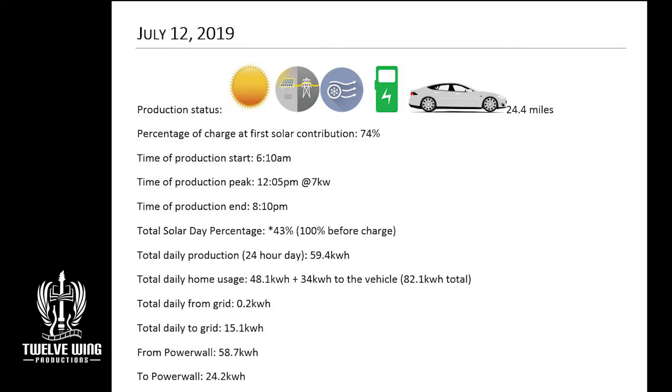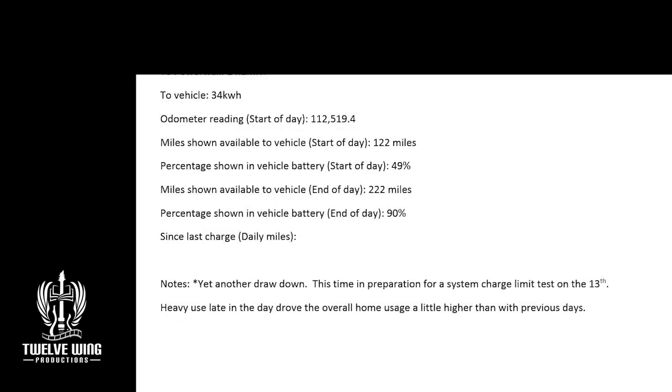But for today, good production, just under that 60 kilowatt hour mark. Home use was again up because of the high heat and the increased AC use, and some washing and baking that was done as well. So that drove the total for the day up. And so then the notes, like I said, doing another bit of drawdown, and that gets us ready for the charge test tomorrow, being the 13th. Let's look at that for a second.